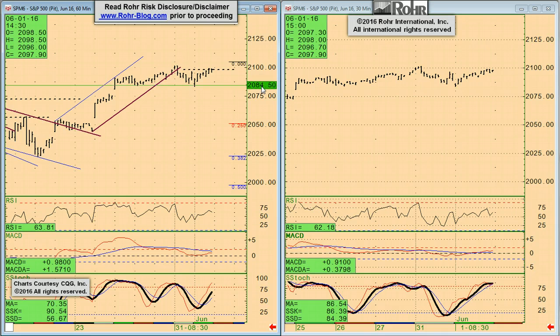Now, 2085 is a key intermediate term threshold that was very important. The market got both above that and previously had been up into and above 2075 to 78, as we'll see on the intermediate term charts when we look.